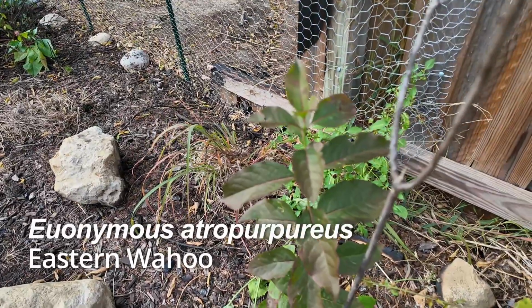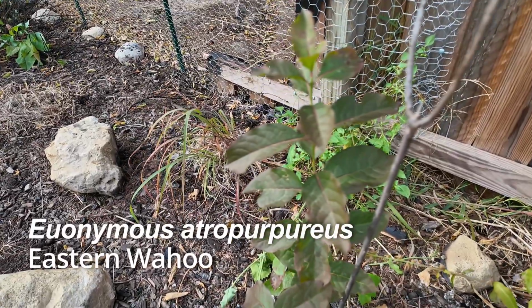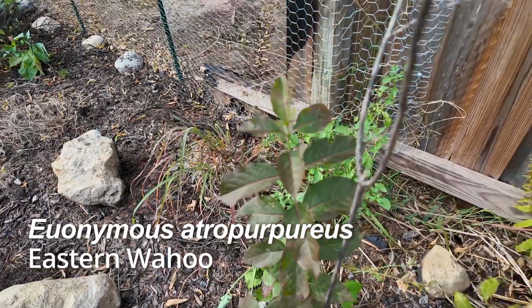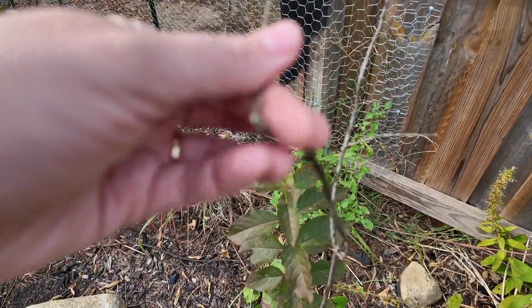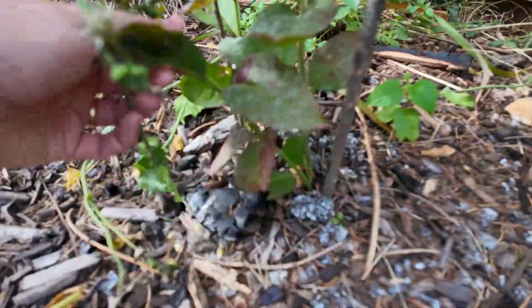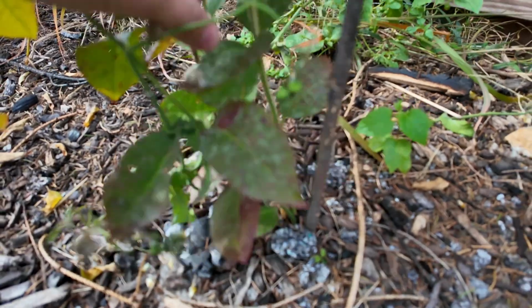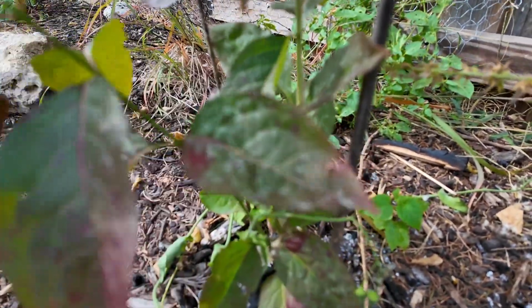This is our wahoo. I'm going to have to put this on the screen because I can't think of it right now. But this is our eastern wahoo, and it did get destroyed by the fire up here, and I just wasn't sure how much of it was going to grow back. But there we go, right from the bottom. Here it is. Look at that. So that's fine. It set us back another year, but that's okay.